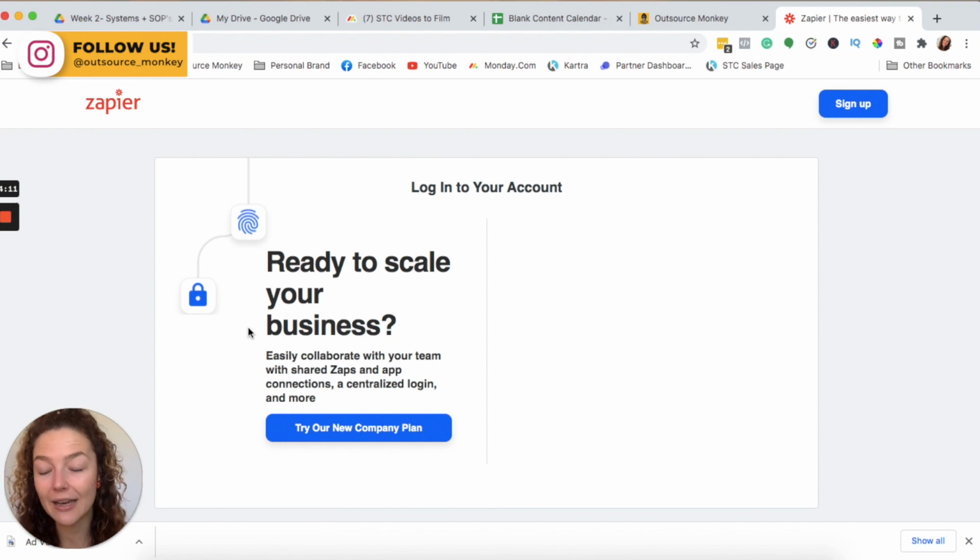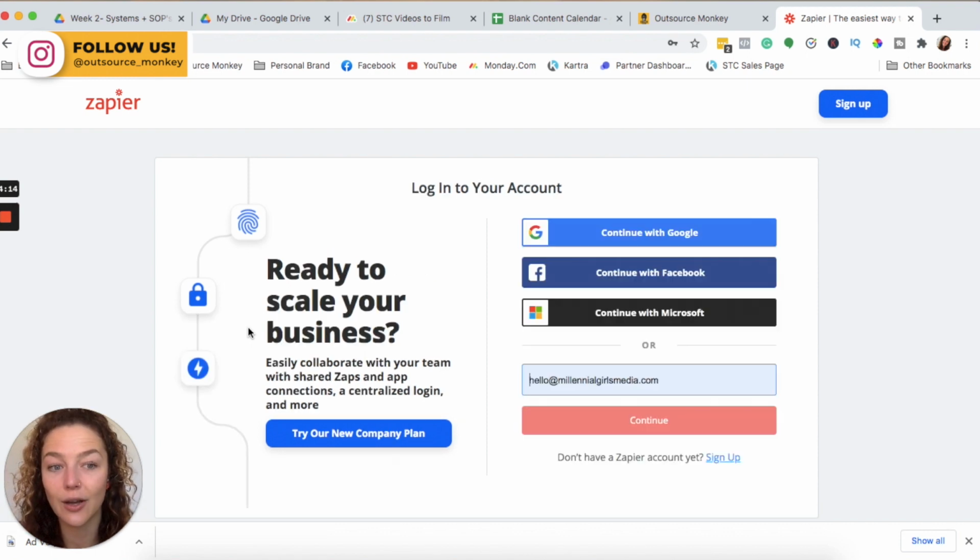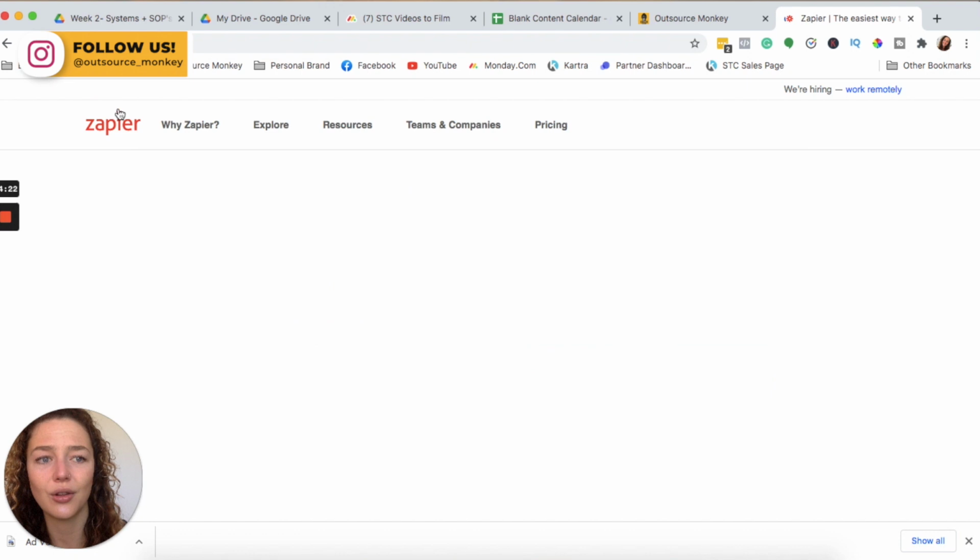And we're going to go into that in one of the later weeks. We're going to go over all of the automations that I have set up. But basically, definitely go and check out Zapier. I might just show you their homepage.